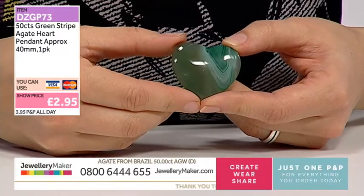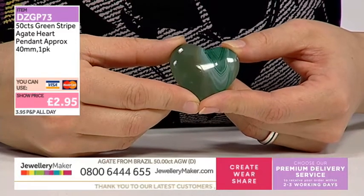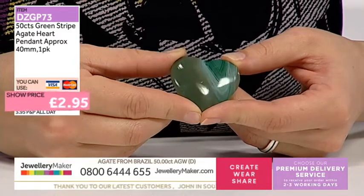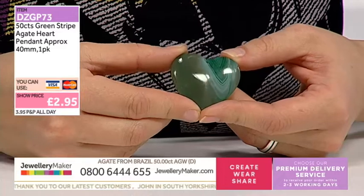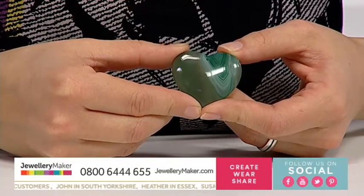Not a single seed bead. £2.95, though, on this particular heart. I mean, when you think about it, that is a ridiculously good price, isn't it? Beautiful. Gorgeous colour. I would just put maybe a 10mm jump ring through that little hole and then a leather cord or some velvet.